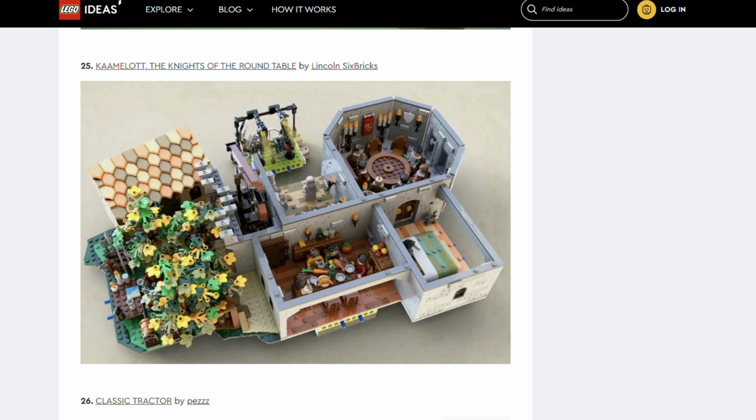Next is Camelot, The Knights of the Round Table by Lincoln Six Bricks. So that's not a spelling mistake. I just found out it's a French television series based on the legend of King Arthur. Aside from that, I think this is one for the castle fans. I do like the round table room, that's got a great shape. The attention to detail to give this a medieval look is absolutely there. The camera and lights platform is a nice nod to this as a TV set, much like the studio lights in some of the sitcom sets.